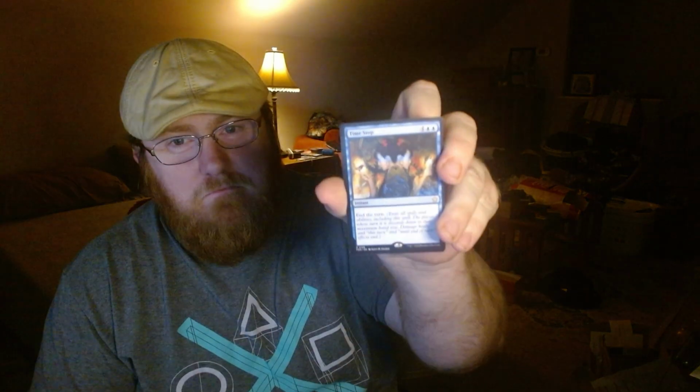Bloodfall Caves. Rakdos fixing. Ooh, Rise of the Dark Realms. That is a second rare Reanimate. Put all creature cards from graveyards onto the battlefield under your control. Okay, that is a pretty cool hollow for the set. But what I'm finding funny is Time Stop. 4 blue, end the turn. I just found it funny that the rare that I got was that. But yeah, that was the pre-release kit.